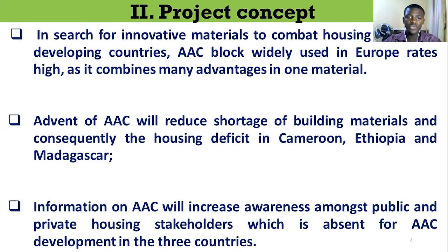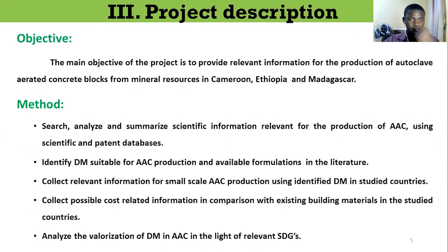In the search for innovative building materials to combat housing deficits in developing countries, AAC has been found to rate high as it combines mineral advantages in one material. The advent of this material will reduce shortages of building materials in these countries and consequently housing deficits. Therefore, providing information on AAC will increase awareness among stakeholders to invest in its development. It was our main objective in this project to provide relevant information for AAC production in the three countries using development minerals.